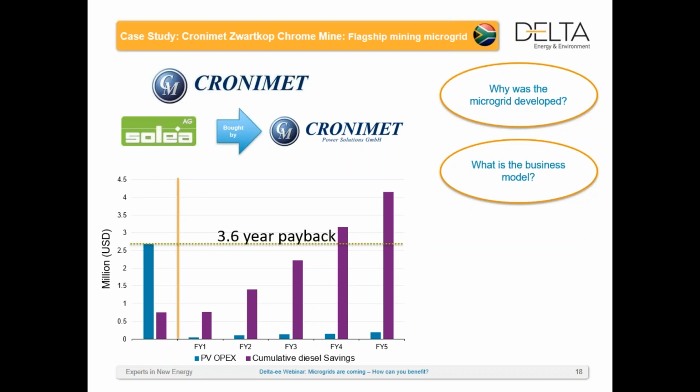However, that payback period has extended to no longer than 5 years, so still a really great payback period and a very valuable project. In 2012, it had a net present value of 2.3 million US dollars over 20 years, assuming an 18% discount rate.